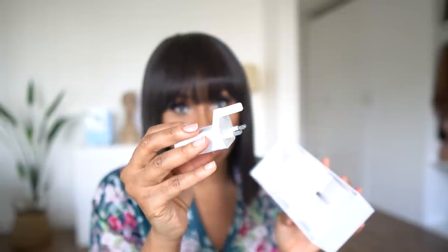So everything is in here. This is the charging cable. There's a plug, the typical UK plug or Nigerian plug that we use. It looks like this. It's the 3-pin plug. And then there are earphones, okay?